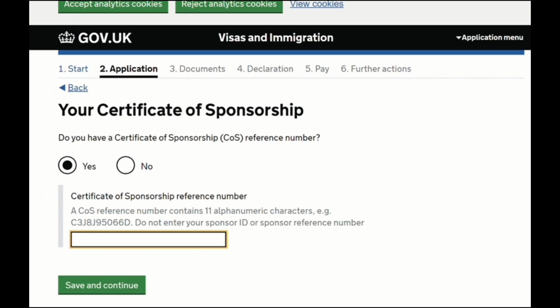If you say yes, then you put it in here, and save and continue. I'm going to read out all the questions in the application stage. That's the major place so that you'll be prepared when you're going to fill in your own application. So let's just go from here.